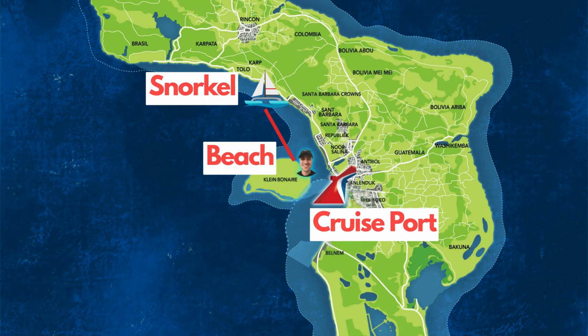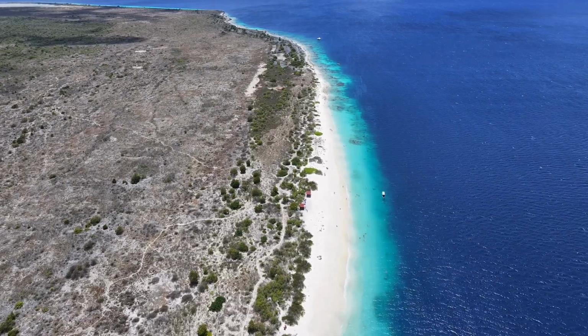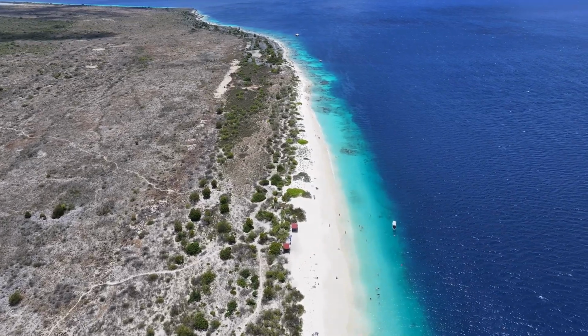With the first part of the excursion wrapped up, it was time to head to our next stop, the beautiful uninhabited island of Klein Bonaire, known for its crystal clear water and soft white sand.